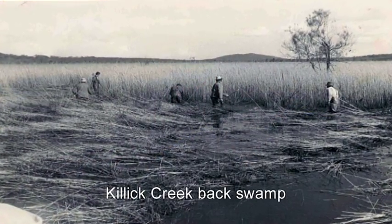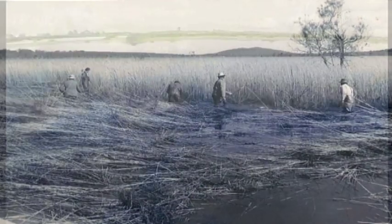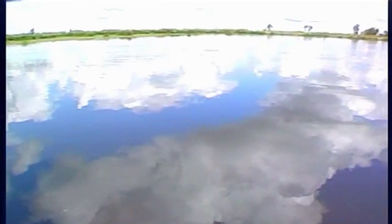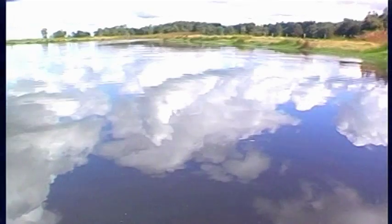Mainly it was the fact that the flood mitigation drainage had allowed the water table to drop to unsustainable levels. Being a back swamp area, this area needs to maintain a very high water table. If that water table drops down too far, as what happened in the drought time, it creates a major acid sulphate problem.